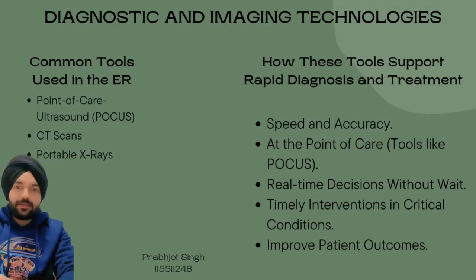I am Prabhjot Singh, and today I will explain the diagnostic and imaging technologies that we use in the emergency room. There are many tools we can use. First of all is point of care ultrasound. Point of care ultrasound is different from a normal one in that this device can be used near the patient bedside in the presence of the physician, which helps save time.